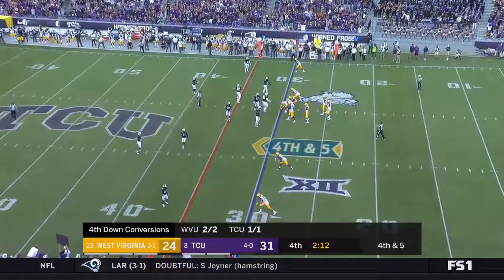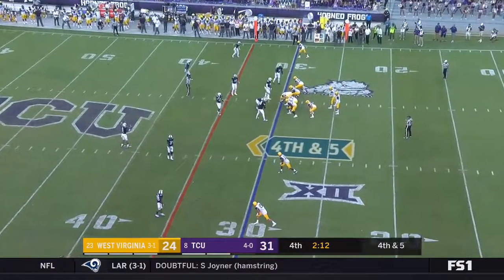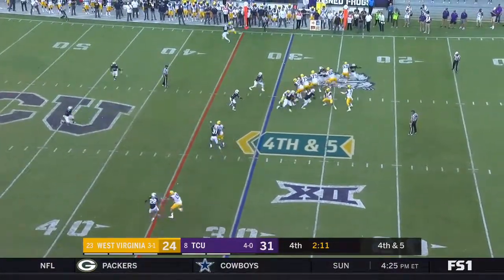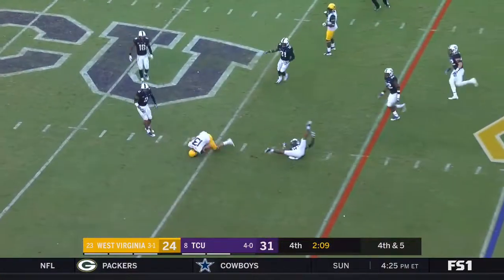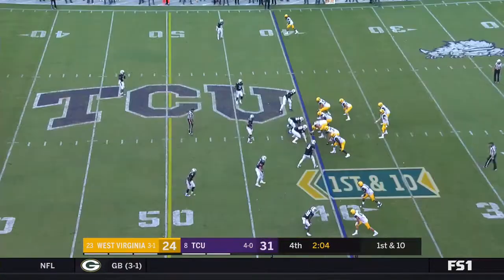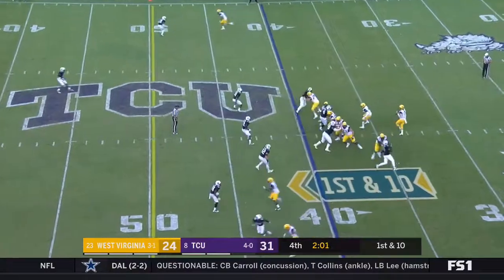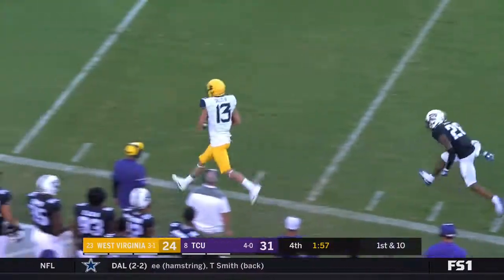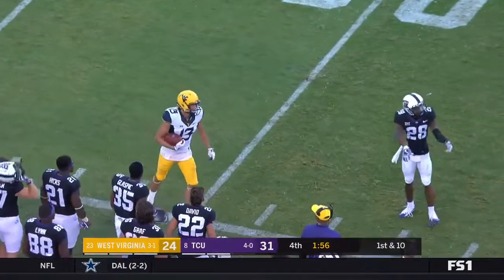They're going. 4th and 5 from their own 30. Looking for Sills. They find him for the first down. Who else? Grabs. Second half has been a different story. Looking for Sills. Back shoulder on his feet, but now out of bounds as the flag comes in.